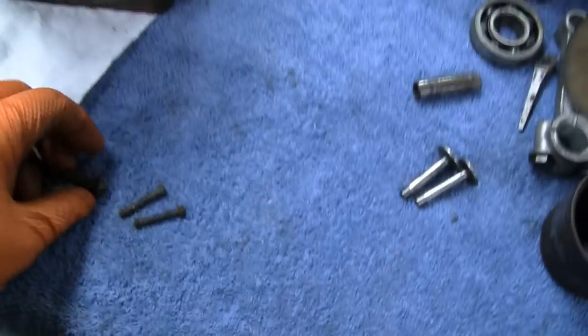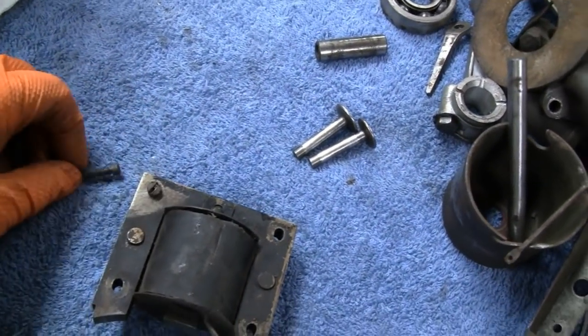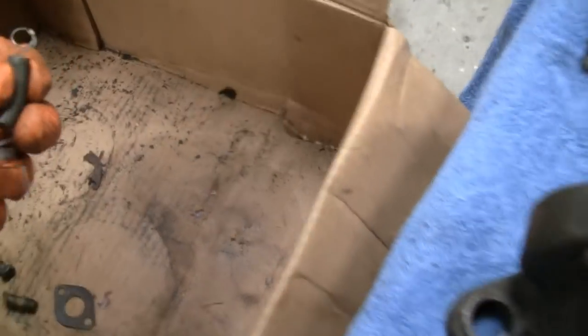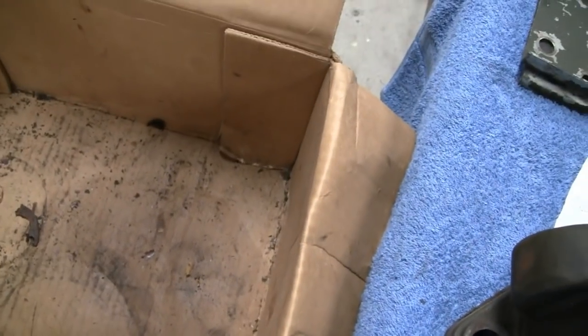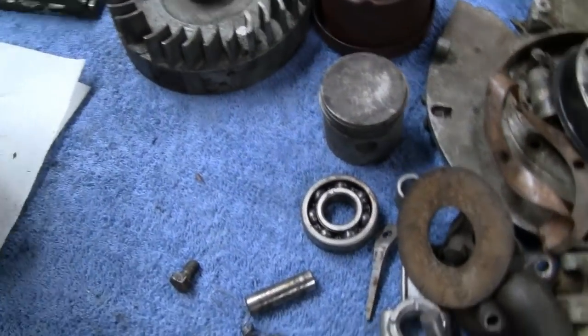All right. I got two screws that hold the coil on. Should have 4. So I'm missing 2 of them screws, which is nothing. And here's your throttle spring. And we got one bolt. I don't know where that goes. Short stubby thing. Oh yeah, I see where it goes.